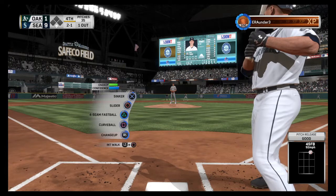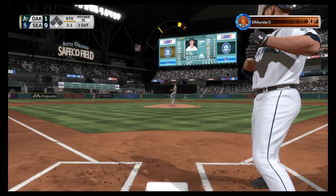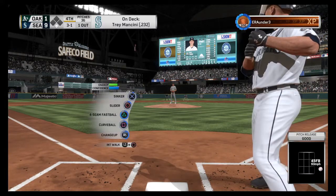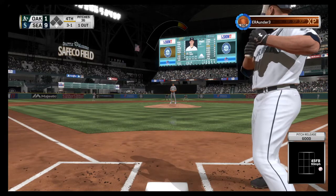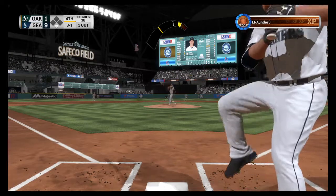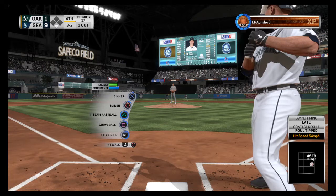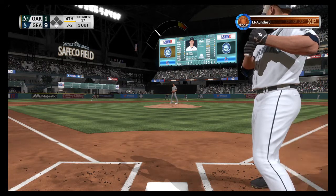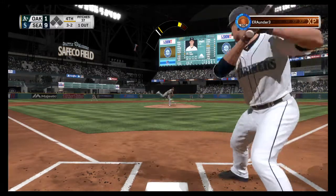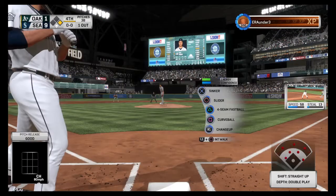Right-hander starts to loosen up in the bullpen now. Into the windup, here's the 2-1 pitch. He's fallen behind now, 3-1. And this is going to be a foul ball. And he lets him off the hook there, as this isn't even close for ball four.